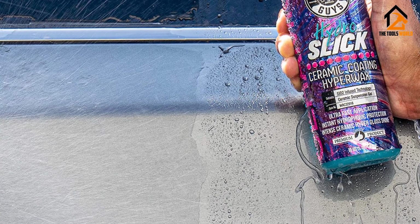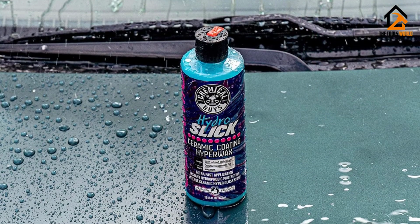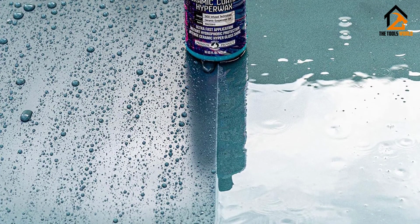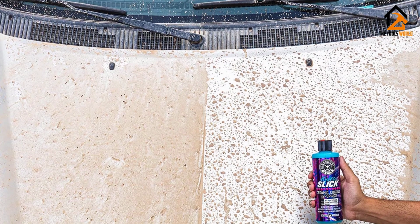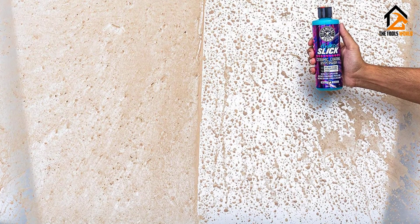spray, and more. Some issues to note include multiple users reporting that the coating doesn't hold up as long as it's supposed to. Another issue is that the initial coating is difficult to apply evenly and takes a lot of elbow grease to really rub in properly without leaving streaks.